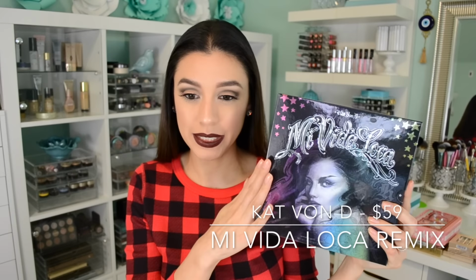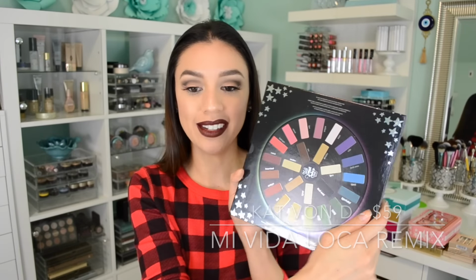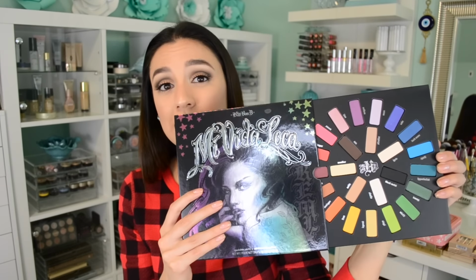So you can create a lot of looks because it gives you those beautiful matte shades that you need in a really cute box presentation. A really beautiful and great idea for the makeup lover in your life, or maybe even the makeup pro or expert, is the Kat Von D Mi Vida Loca palette. This palette is not only a beautiful presentation with her original artwork, it's big, it looks like a record, but it also has beautiful, high quality, really pigmented shadows.